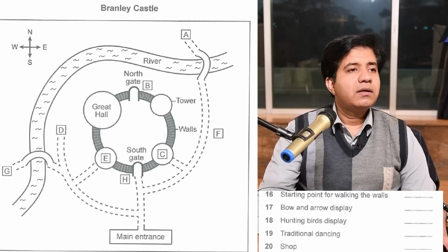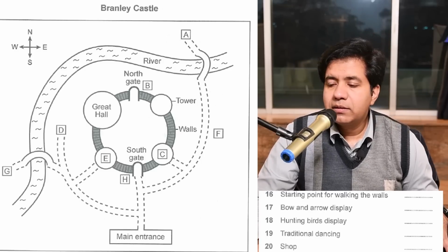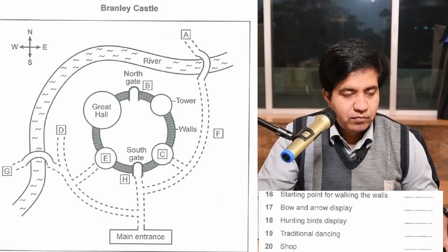At 3 p.m, there's a short performance of traditional dancing on the outdoor stage. That's right at the other side of the castle from the entrance and over the bridge. It's about 10 minutes walk or so.